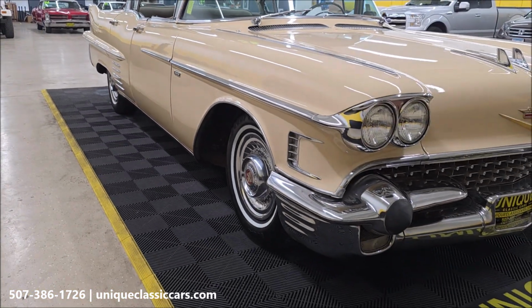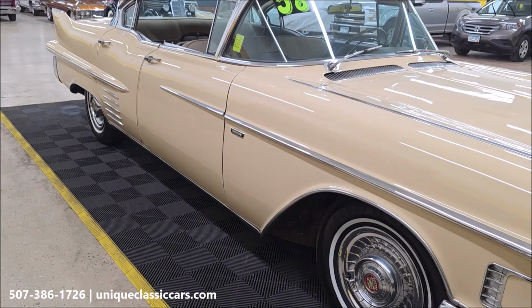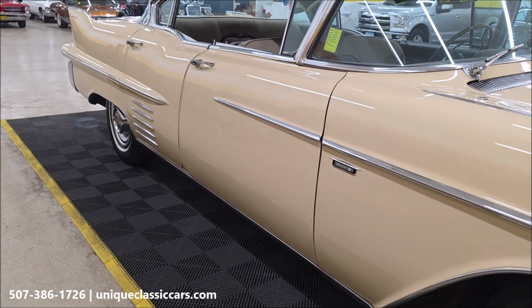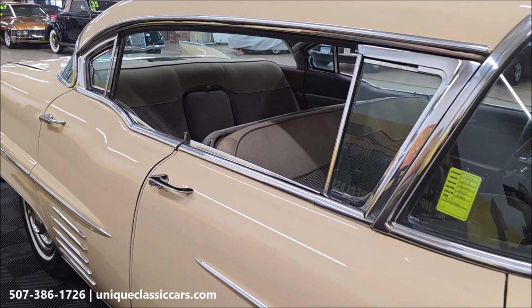Radial tires, Cadillac wheel covers. Let's take a look down this passenger side. You can see it's not full of any major nicks, dings, or scratches. Appears it has had a repaint, more recent than 1958, of course. Interior trim 35, so that's beige Venetian cloth as well as beige Victoria cloth.